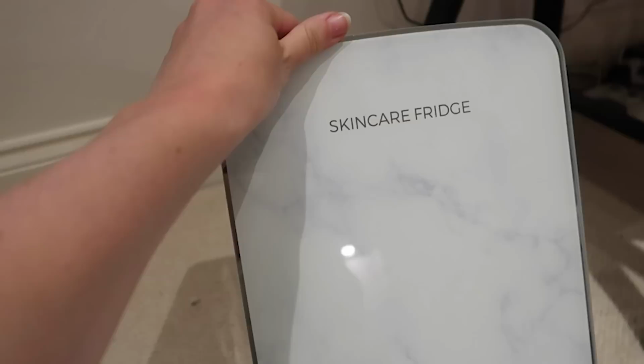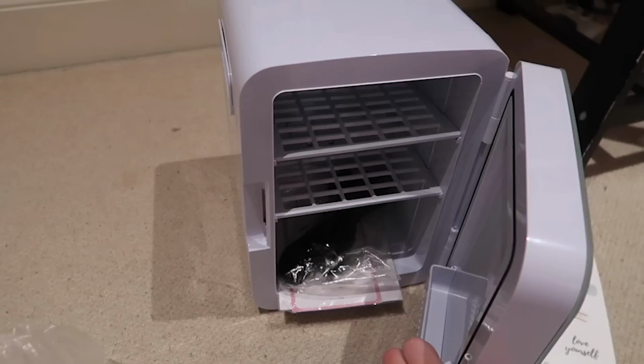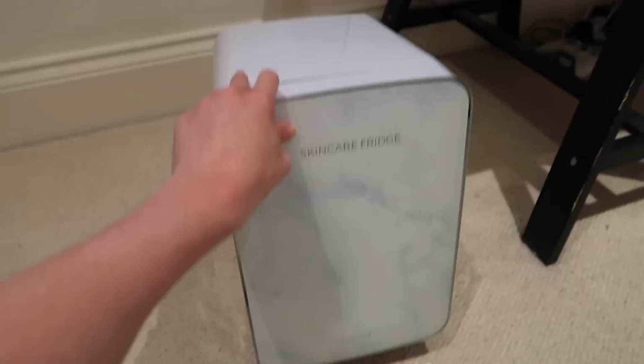As you can tell, it has a gorgeous glass marble front, which is very my style. However, if you do decide and wish to personalize it, they also include these little stickers so you can make a bespoke design. You guys know me, I'm just going to keep it plain and simple, and I think the white marble will look quite nicely up there.